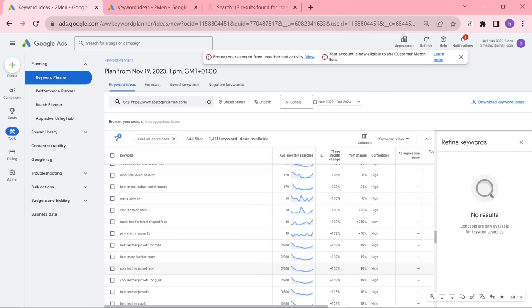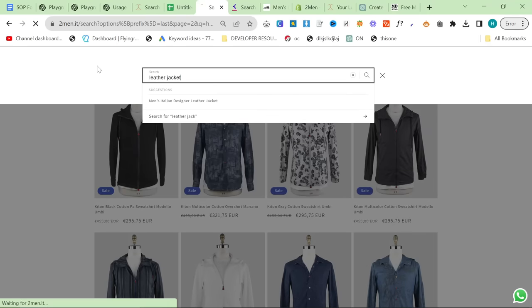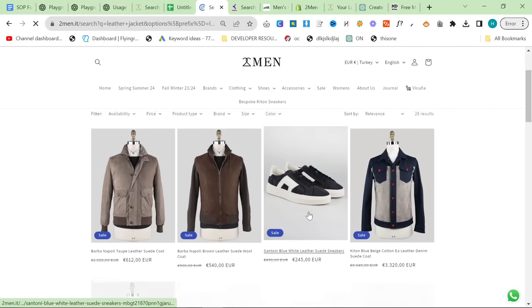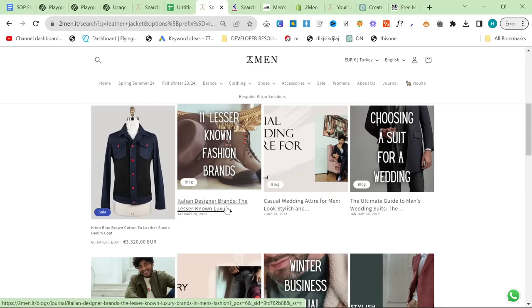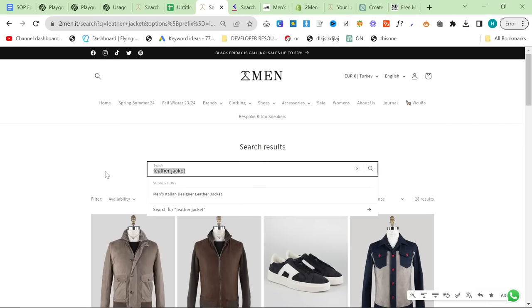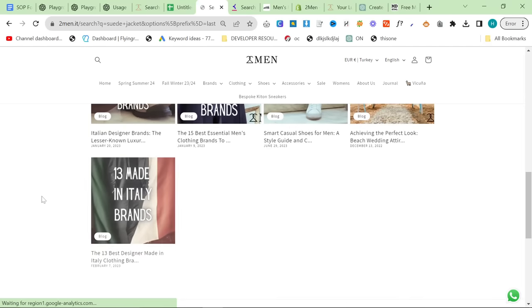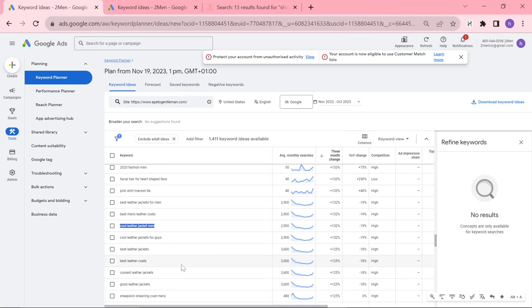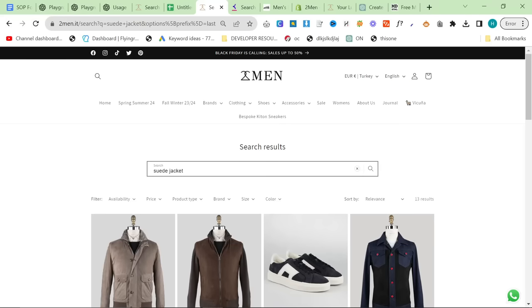Cool leather jacket men. How many leather jackets do we have? Probably not that many. One. Suede? I think we have more suede, so we'll do suede jacket. 1, 2, 3, 4. No, it's not enough. Leather coats? No. Classic looks for men? Jeans on boots.